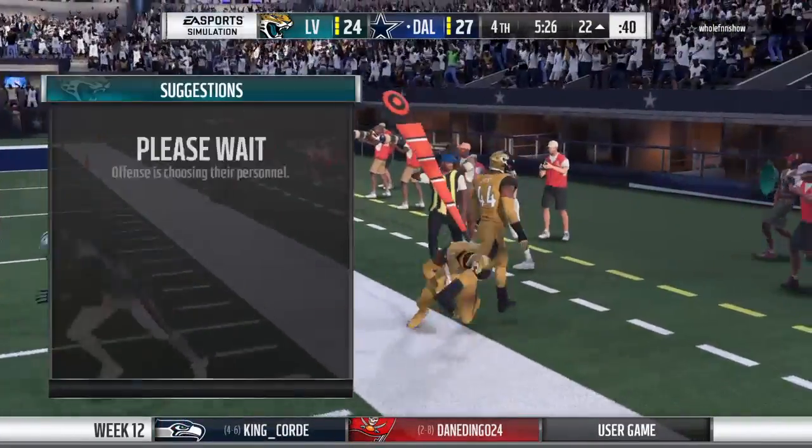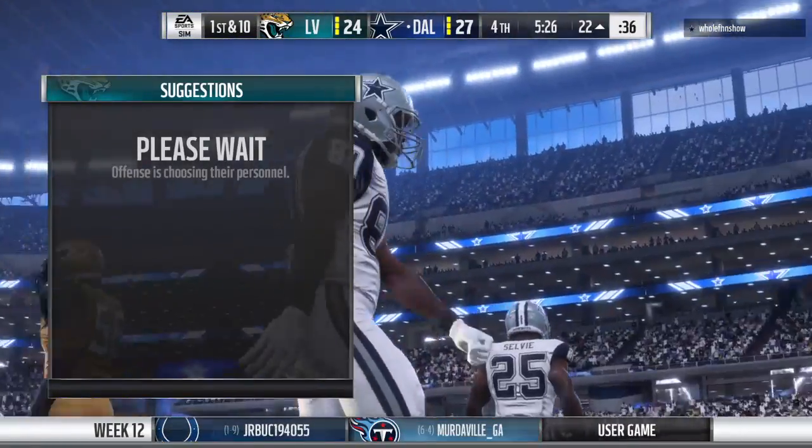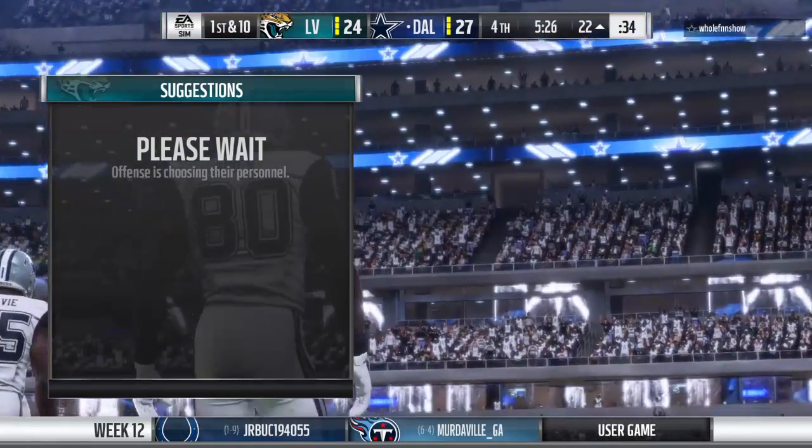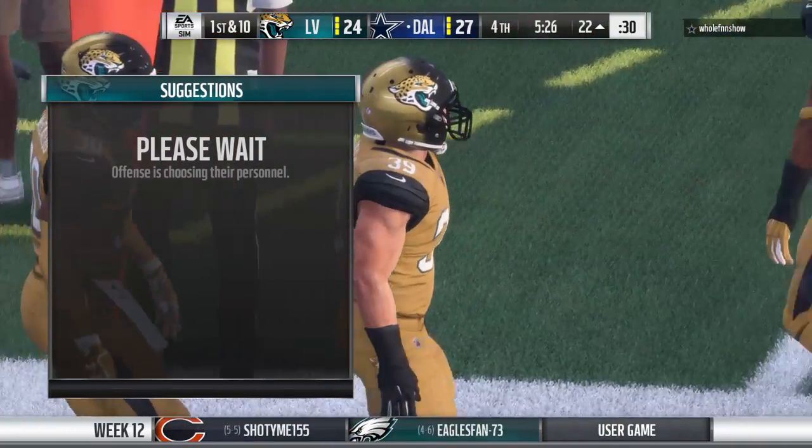He had one man to beat. It takes a touchdown-saving tackle to bring him down. And this offense sets up with a very short field. 1st and 10 inside the 20.